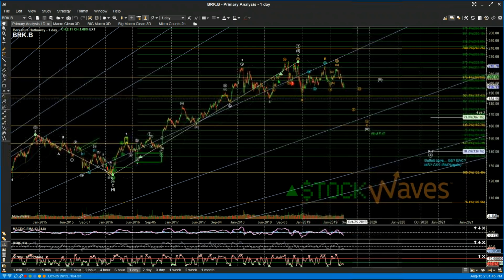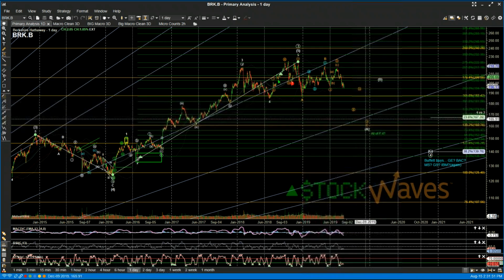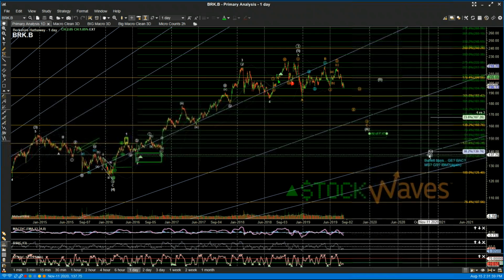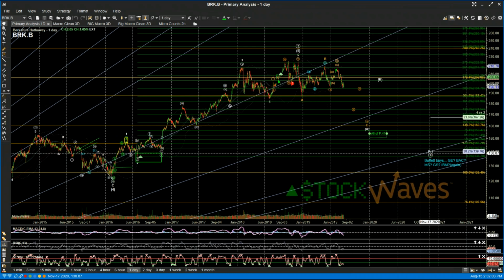Though it's possible, like we said on JPMorgan, if this current move down off of the July high is going to continue and stretch towards the 160 and into the 150s, then it is certainly possible that we could count that as all of this primary wave 4 here and not need another B wave and C wave lower.